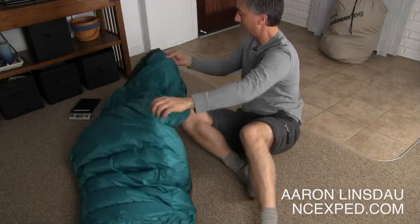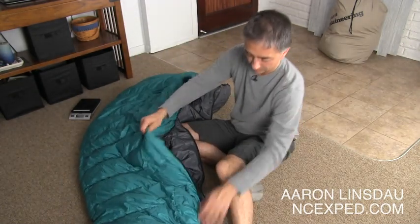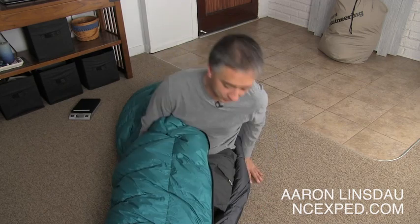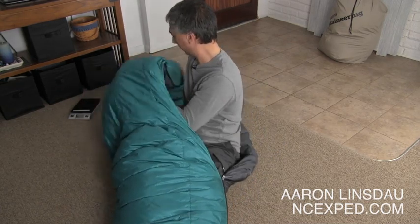What I'm going to do is hop in this thing just to show you what this bag looks like. Now, I'm not going to be able to hang long in this bag because it's about 65 degrees in my place, which is plenty warm. So a minus 25 bag is like sleeping in 80 degrees warmer than I am, which is not very comfortable.